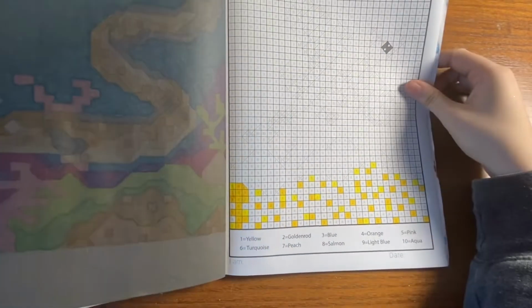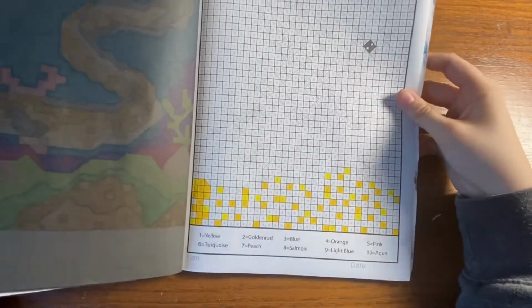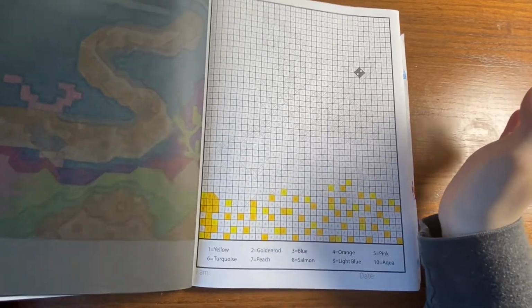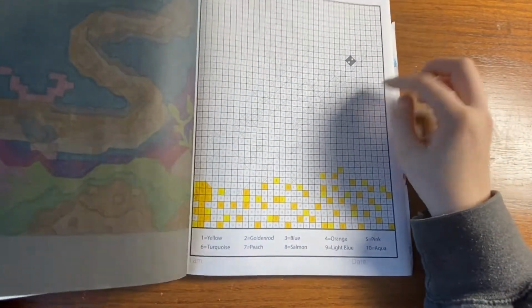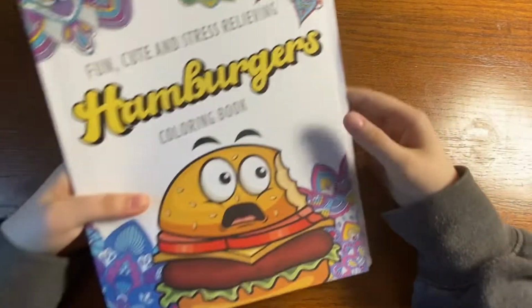This is a whip. This was done with the Staedtler brush pens. I think this is going to be a flying fish or a stingray. Honestly, not sure. That's another thing I like about this book, is that some pages you can tell what they're going to be. Like the clownfish, I had an idea, but the rest of them, no, you couldn't really tell.